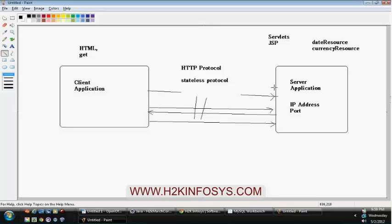Internally, when implementing in Java, we won't talk about how the communication happens by using HTTP protocol, but we need to know normally how the client-server communication happens. In later stages we'll come to know more about that.